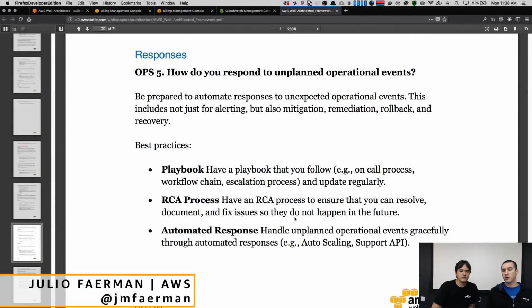The RPO is how much data, how recently, you are going to be able to restore. If you're jumping ship to another region or another availability zone or another account, how long is it going to take you to take those backups, move those backups, and when you come back online, at what point do you have data? So it's about minimizing that amount of data loss.